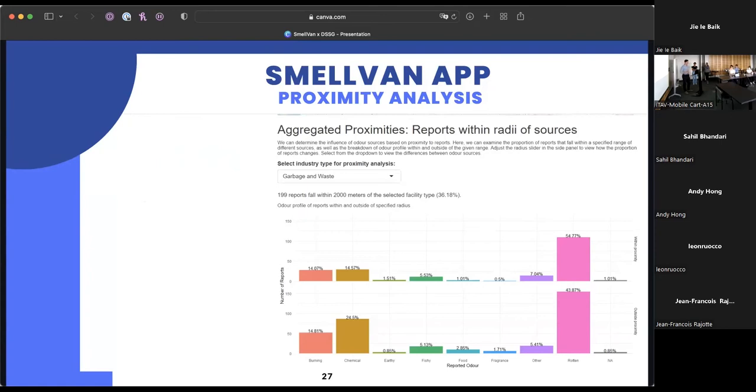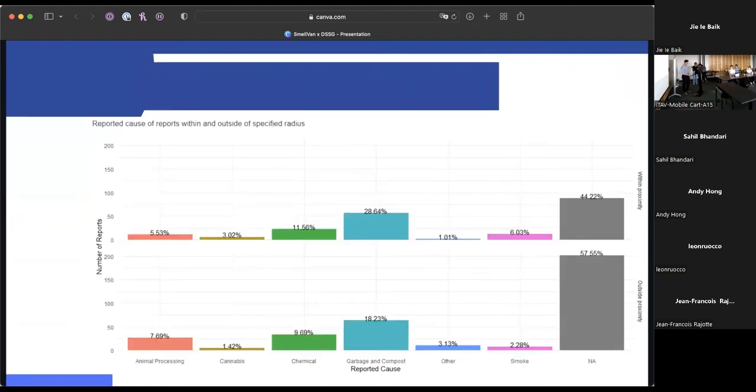That 2,000 meter range to garbage and waste facilities contained 36% of the reports in the data. Comparing the distributions for reported odor outside that proximity and within that proximity, you can see that reports closer to waste facilities are more likely to be of type rotten. That's 54% of them versus 44% of them. And reports of type chemical are observed with 30% less frequency for the reports that are close to garbage and waste facilities versus the reports that are not close. This illustrates that reports closer to garbage and waste facilities do differ in their reported odor, and that odor profile is consistent with what we might expect to see given that source type of garbage and waste.